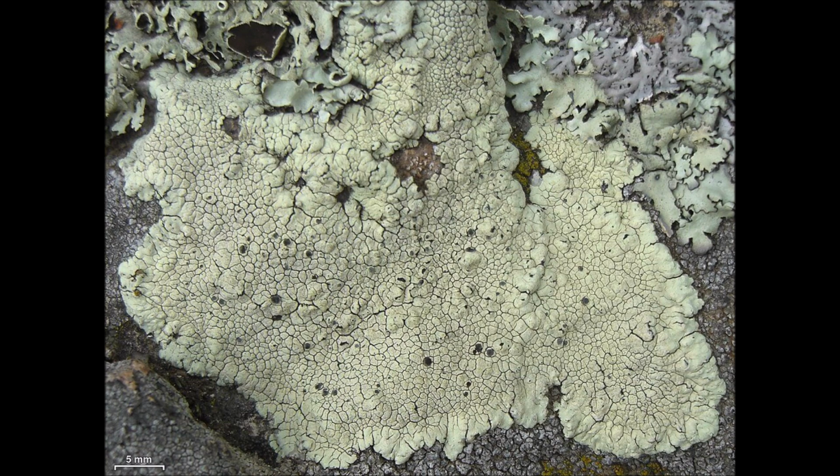Dimelaena oreina, commonly known as the golden moonglow lichen, is a greenish-yellow crust-like placoidioid lichen that grows on hard, acidic rocks. It is highly recognizable for its vibrant color, which comes from usnic acid in its outer layer, and its tendency to form circular rosettes or halos on stone surfaces.